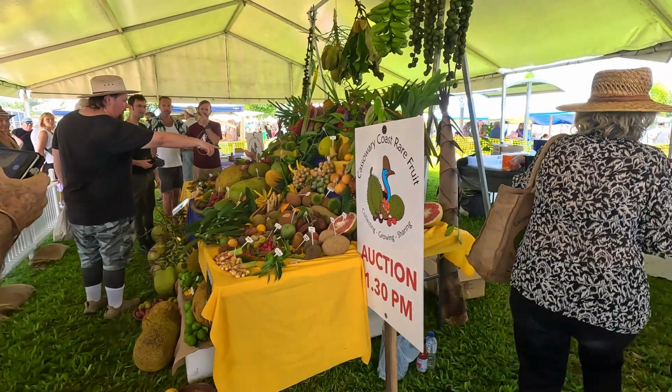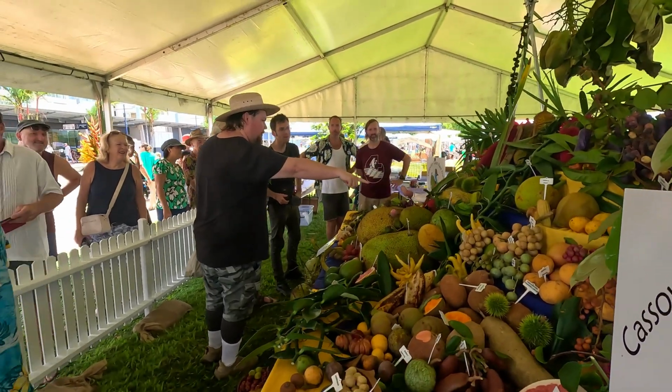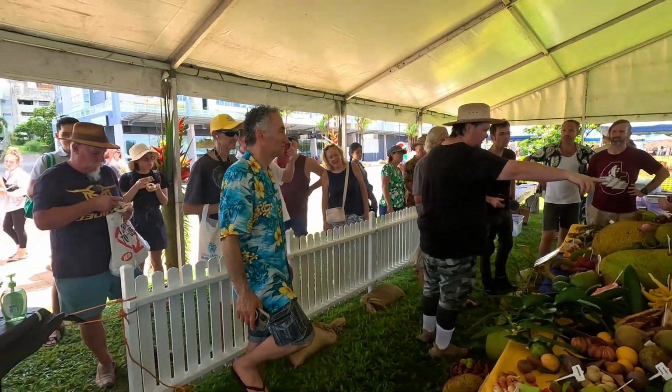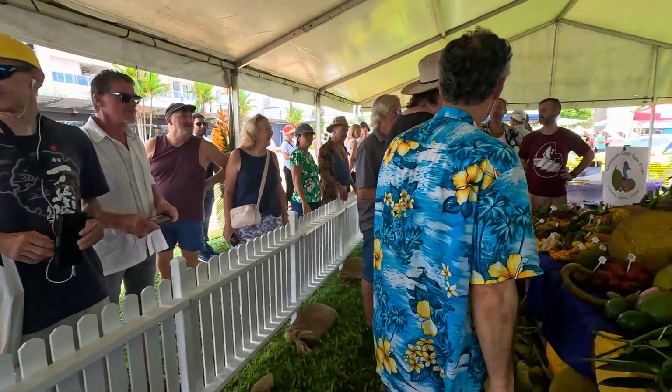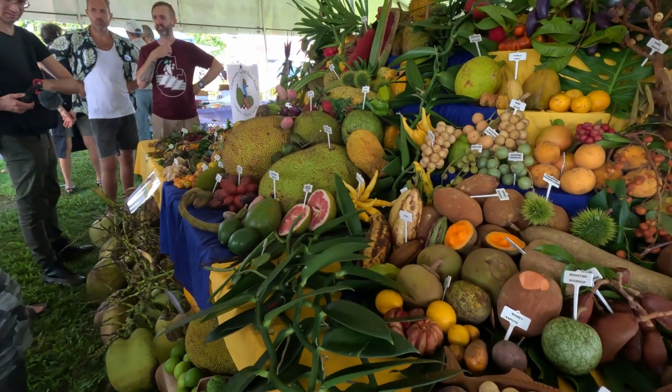Hey Jared, this is another one. This is the breadfruit. It also has to be cooked down in the Congo basin. That's really rare. No, it's not an artifact. No, they're male and female on separate trees. Look at all these tropical fruits.